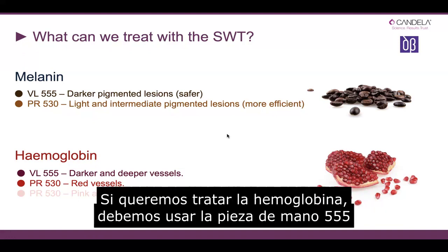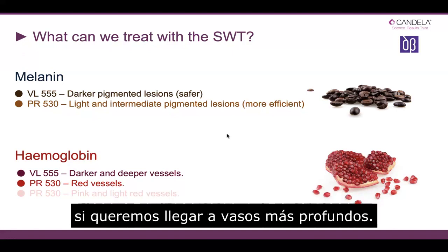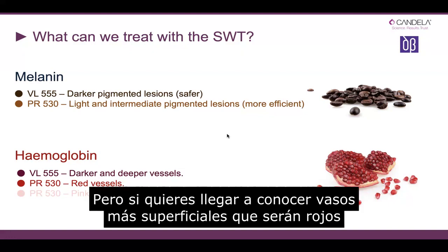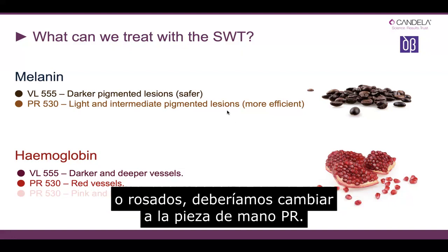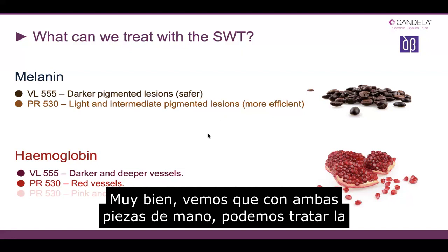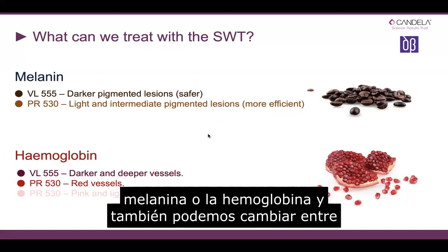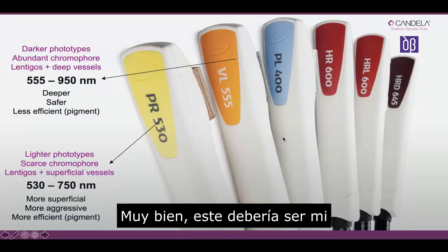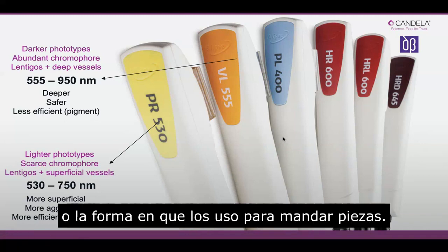If we want to treat the hemoglobin, we should use the 555 handpiece if we want to reach deeper vessels, so they are darker and bluer. But if you want to reach more superficial vessels, which will be red or pink, we should switch to the PR handpiece. All right, so we see that with both handpieces we can treat either melanin or hemoglobin, and we can also switch between depths in our skin. All right, so this should be my advice, or the way I use these two handpieces.